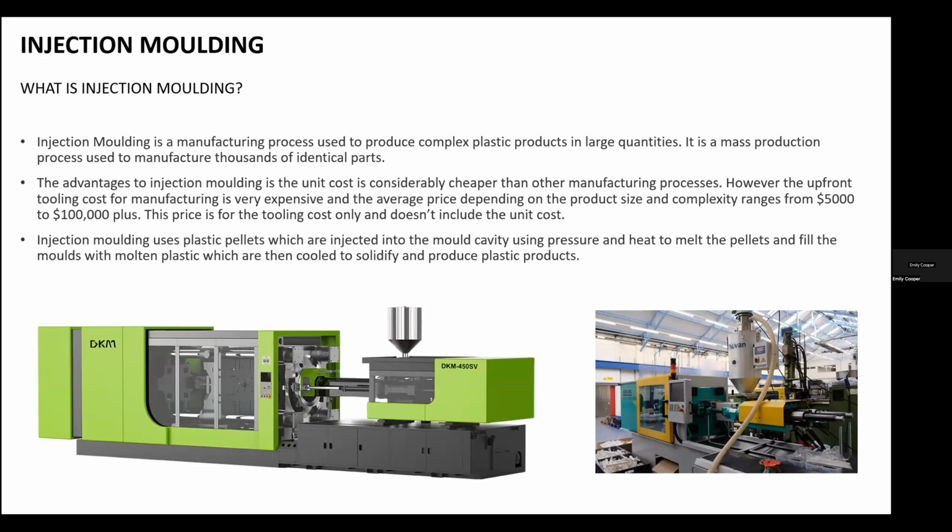So when we're talking about injection molding, guys, you want to think of it as two different costs, just like Emily said. So we have the price for the actual mold, the mold cavity to inject, say, the plastic or silicone or metal, whatever it is. You have the cost for that mold, but you're also going to have the cost per unit, right? If you're ordering 1,000 units, that's going to be more expensive per unit than if you're ordering 100,000 units, right?